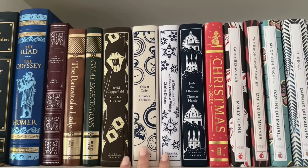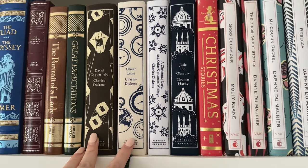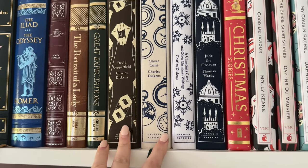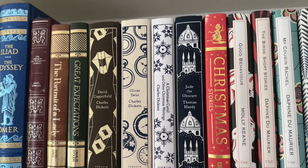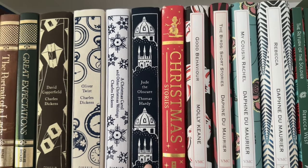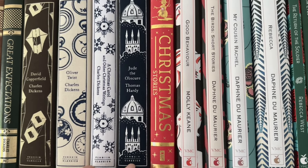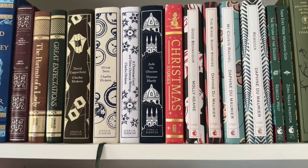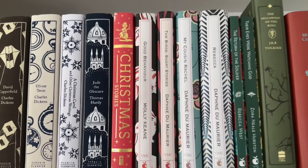I have a few of the cloth-bound Penguin Classic books here. David Copperfield, Oliver Twist, A Christmas Carol, and other Christmas writings from Charles Dickens. I would love to get all of the Dickens novels in these. And then again, a gift from my friends when I matriculated at Oxford, I have Jude the Obscure by Thomas Hardy. I'm reading this book at the moment and I am so thrilled that I have this in the Penguin Classics now because it is becoming one of my best reads of all time. I am loving Jude at the moment.